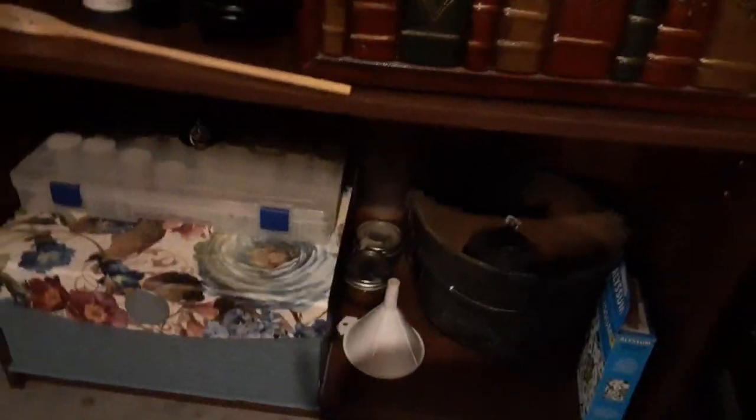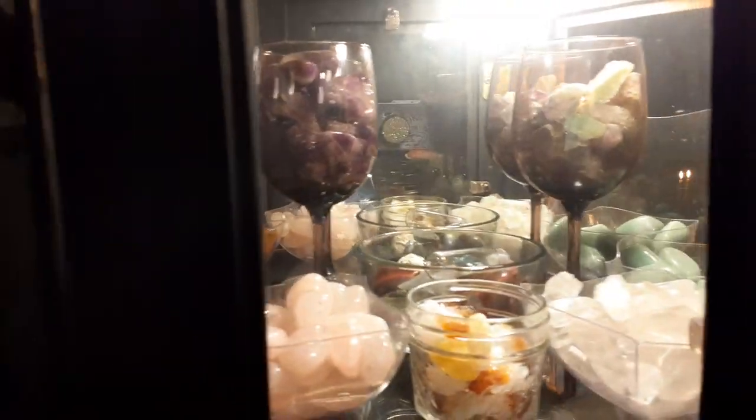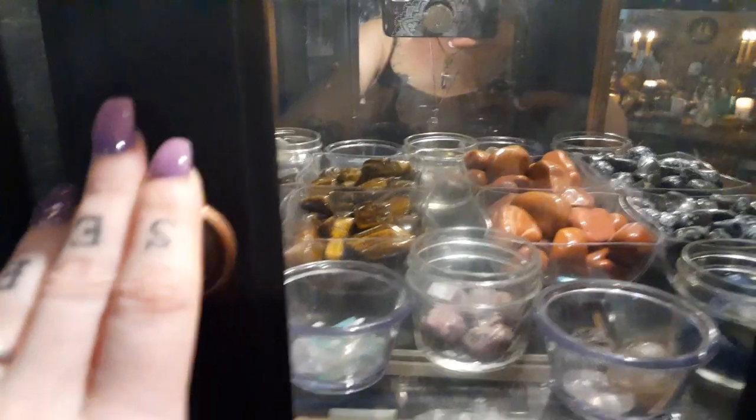And then this big cast iron cauldron was gifted to me by a pagan friend. Candles. So there's that shelf. And then here's my curio cabinet with all my trinkets. The top half, these are all crystals. All my crystals in here.